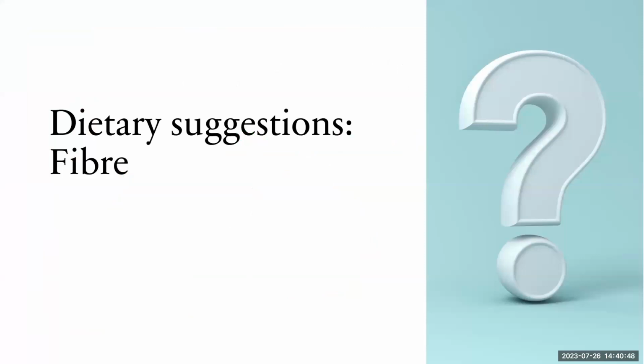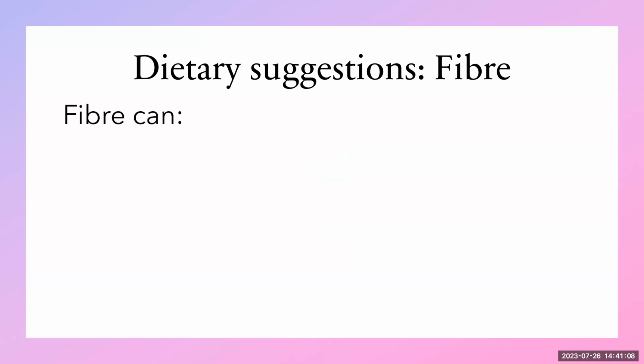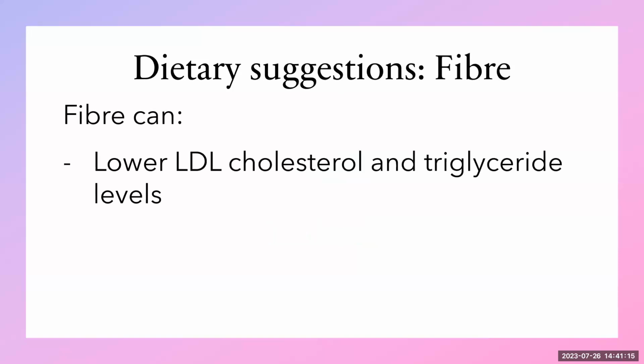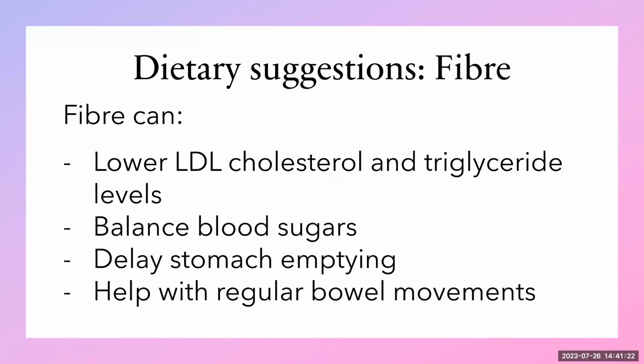Fiber. Do you know the two main types of fiber? There are two types, soluble and insoluble, and both are important for good health. Most Canadians only get half the amount of fiber they need each day. Aim to get a total of 25 to 38 grams of fiber a day. Fiber has many great benefits. As noted, it can help lower LDL cholesterol and triglyceride levels, balance blood sugars, delay stomach emptying, and help with regular bowel movements.